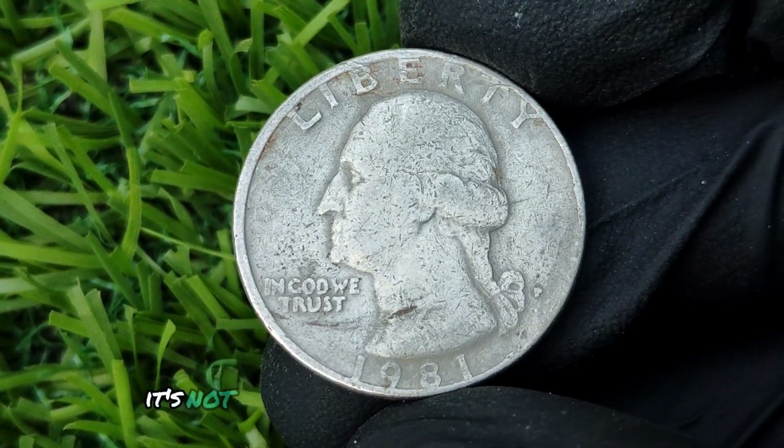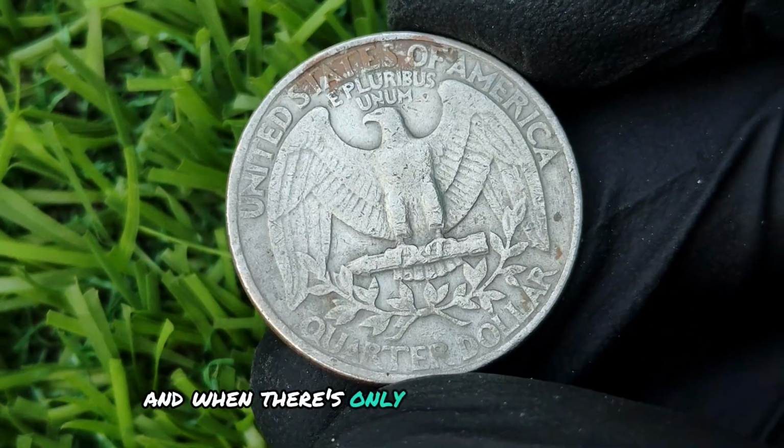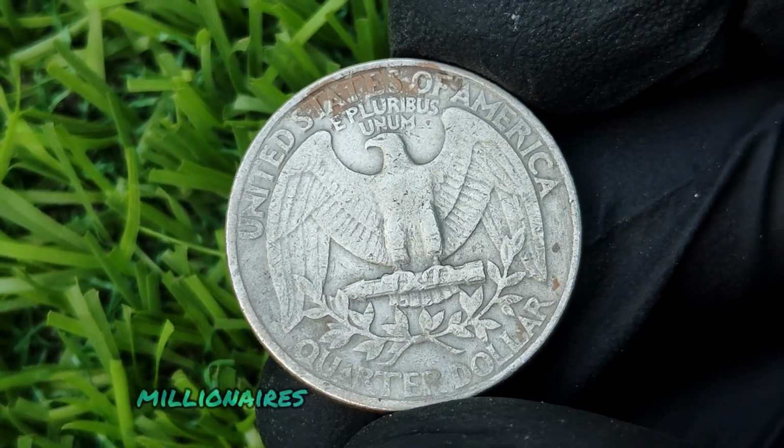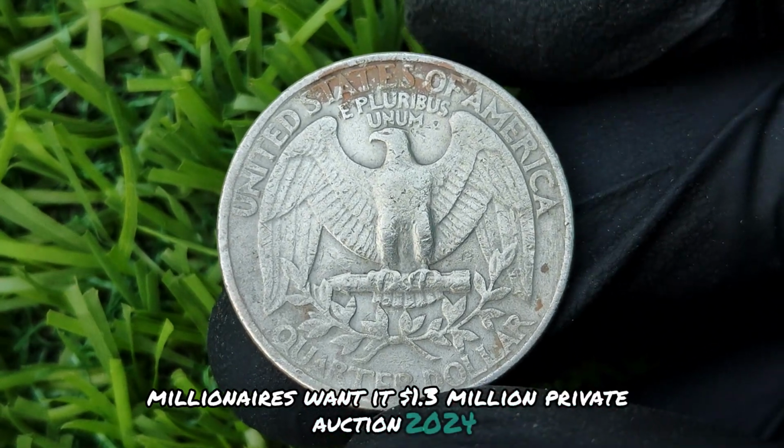To collectors, it's not just a coin. It's history in perfect form. And when there's only one of that quality in the world, millionaires want it. $1.3 million, private auction, 2024.